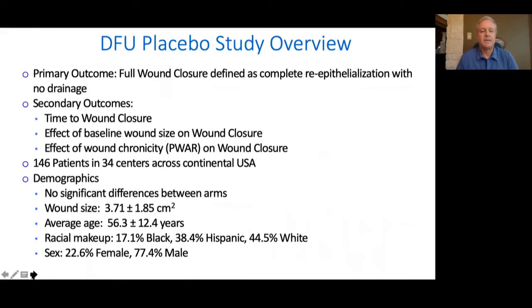So an overview of how the study was set up. The primary outcome was full wound closure. Secondary outcomes, which I'm going to focus on first, included time to wound closure, the effect of baseline wound size on wound closure rates, and also the effect of wound chronicity, because we had a run-in period in which only moist wound therapy was applied in both arms prior to applying CDO devices. And we looked at how fast the wounds were closing during that part.